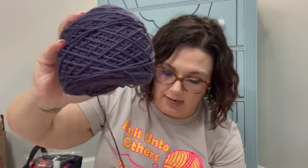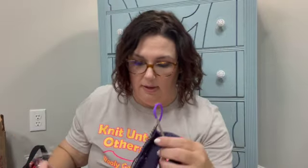My friend Tania and I both ordered the same colorway, and I cast on the cowl when I was at the yarn crawl. This is my first time doing a provisional cast on. I was nervous about it. I've always kind of avoided patterns that have provisional cast-ons. I'm not really sure why.